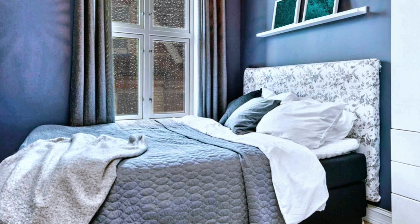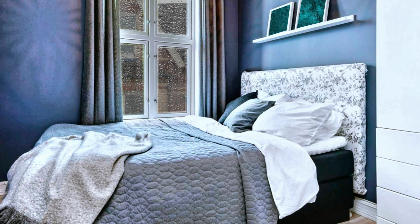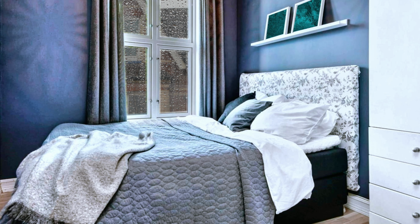Small bedroom design idea in blue color palette. Despite the lack of space, this bedroom looks comfy and cozy.